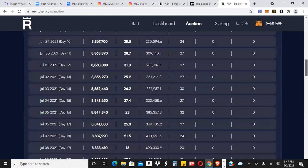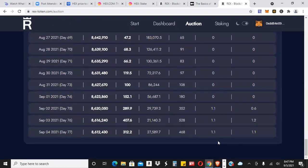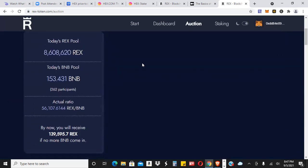But yeah, if you look at this here, last couple of days there's been 468 participants, 528 participants, 352 participants. Like I said, yesterday was 468 participants. Today, there's 262 participants. Now, again, a lot of people snipe into this towards the end of the auction day, so that number is not going to stay like that. It's gonna definitely go up, in my opinion. We'll see.